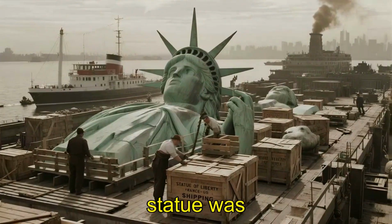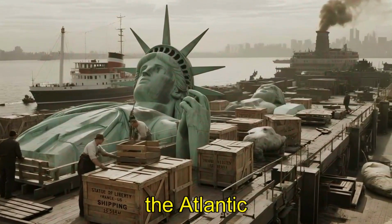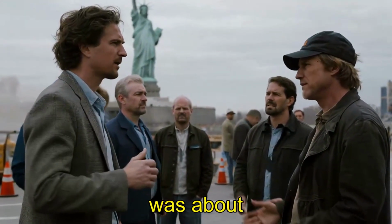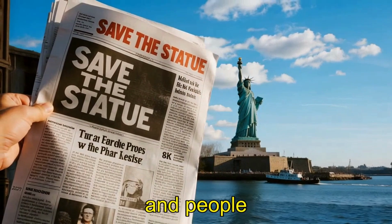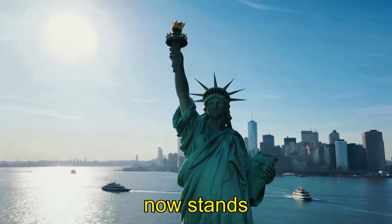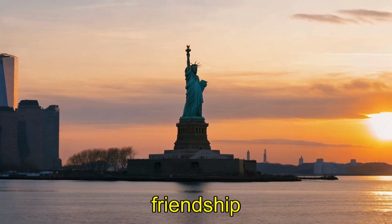In 1885, the statue was disassembled into 350 pieces, packed into 214 wooden crates, and shipped across the Atlantic to the US. But during assembly, the project hit a snag. There wasn't enough money to build the pedestal, and construction was about to stop. In the end, a local newspaper launched a public fundraising campaign, and people from all walks of life donated money to save the project. Thanks to their efforts, this symbol of Franco-American friendship now stands tall in New York Harbor. Knowing this history makes the statue more than just a tourist spot. It's a testament to international friendship and community spirit.